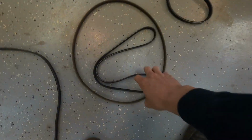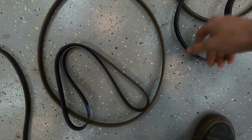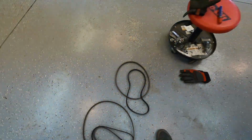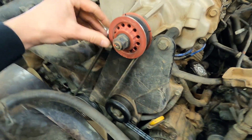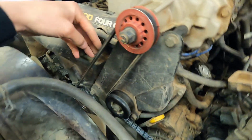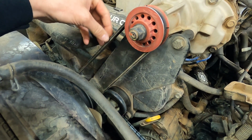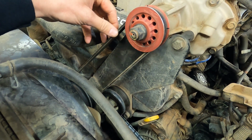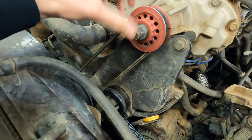All right, so we got our new power steering and AC belt here. Go ahead and throw them on as well. We've got the alternator slash supercharger belt on here. It's all tightened down. Not too much deflection. This belt probably will stretch, so we'll just leave it there for now, and then we'll run it when we get all the other ones installed.